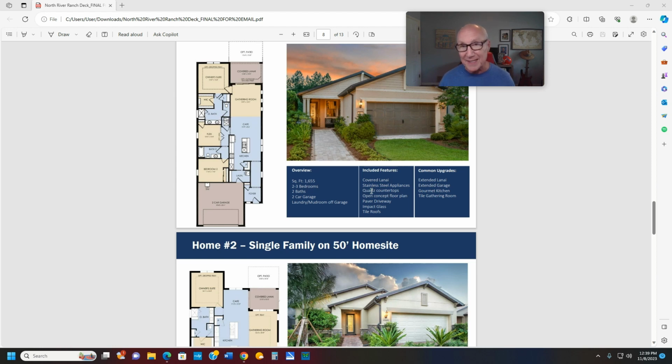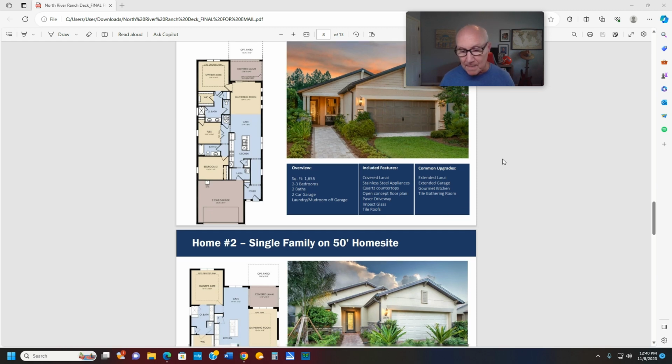These are the things that it does come with. So stainless steel appliances, quartz, granite countertops, open floor plan, as I said, paver driveway and walkway, impact glass, tile roofs, which is very important these days.